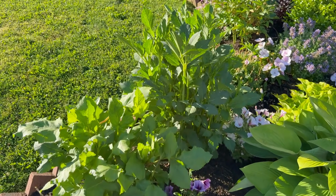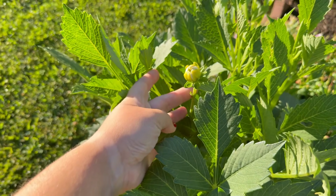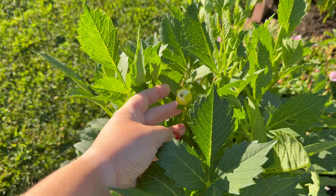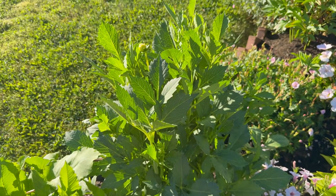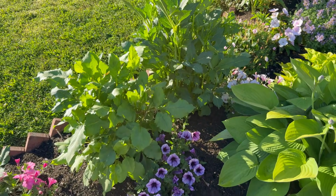I think I have a bloom that I spied the other day. Yep, there's the first dahlia bloom. So it shouldn't be too much later this week probably, and that will get to blooming.